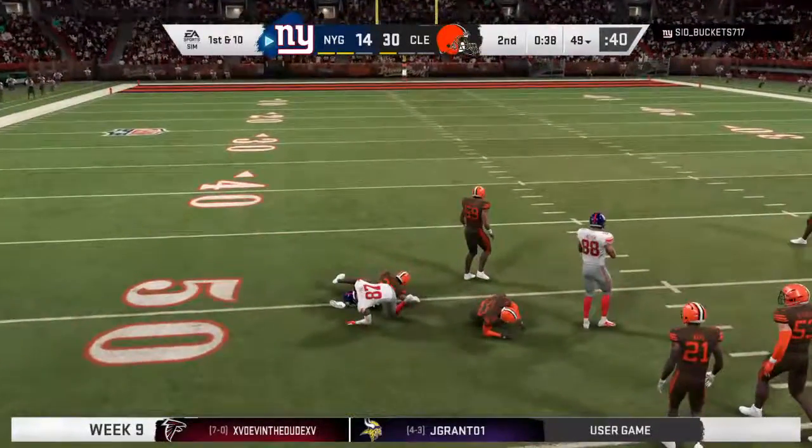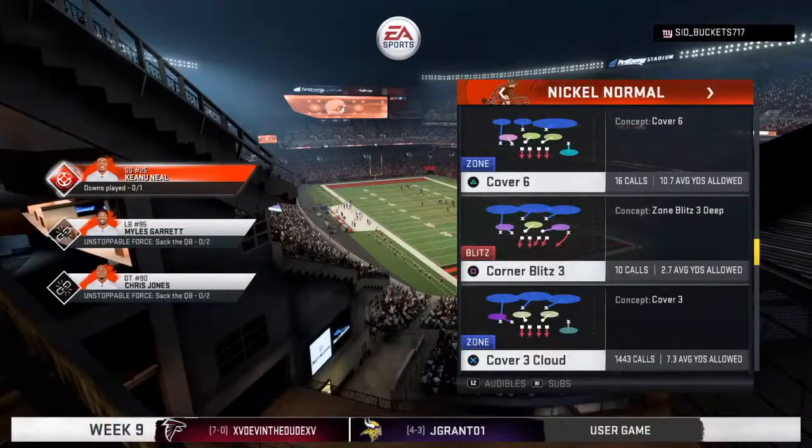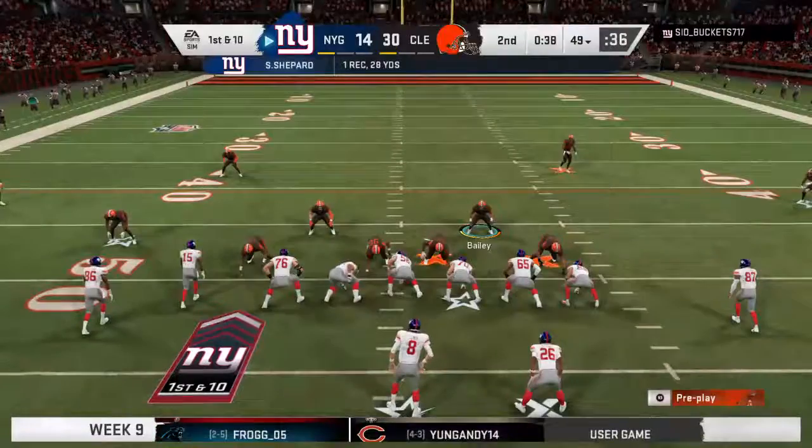Well, this is taken in. It's complete. Now the Giants out as they stop it here. So one play, and they're already just shy.